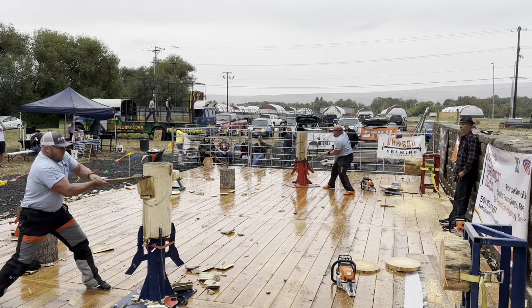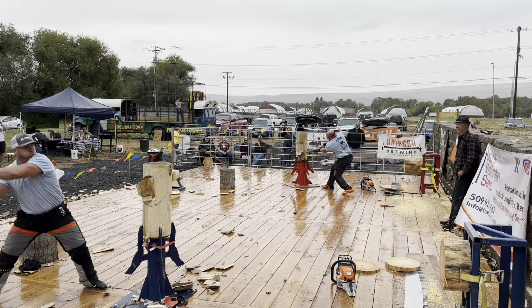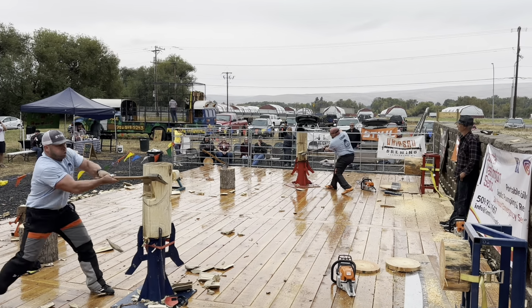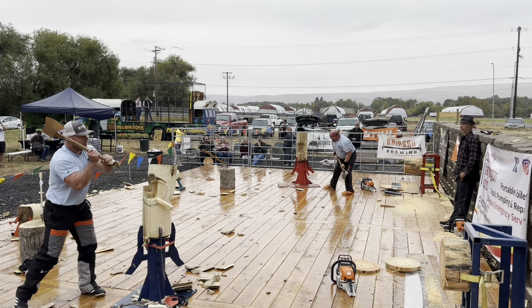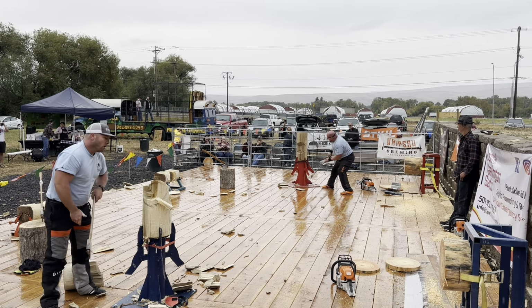Jamie now into the standing block on the red stand. Hodges going through the drives here on the blue stand. One more big hit should do it. And there it is. Give him a big round of applause.